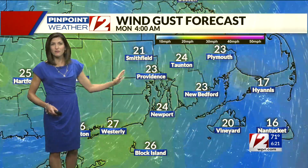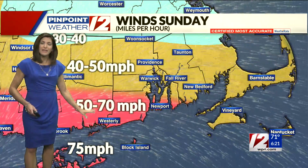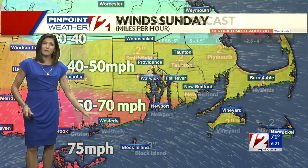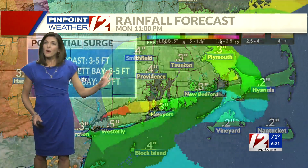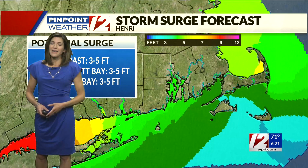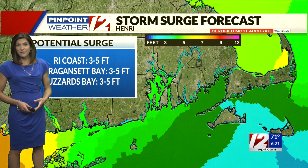We're talking a longer duration than we would typically see with a system like this. The highest winds could be gusting as high as 50 to 70 miles per hour along the coastline, less inland. Rainfall amounts for our area are going to be highly dependent on the position of the track of the storm, but we could see isolated amounts of 3 to 6 inches.